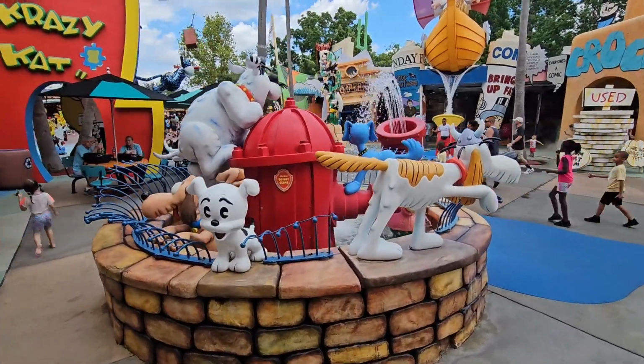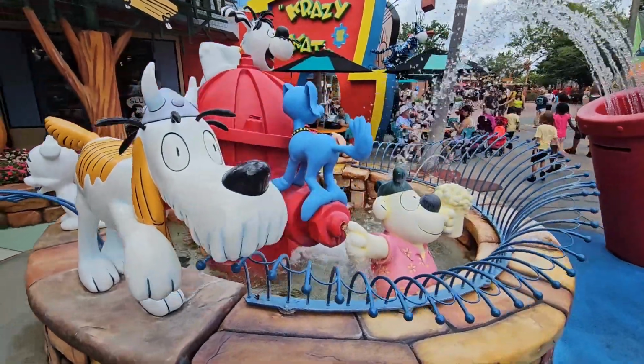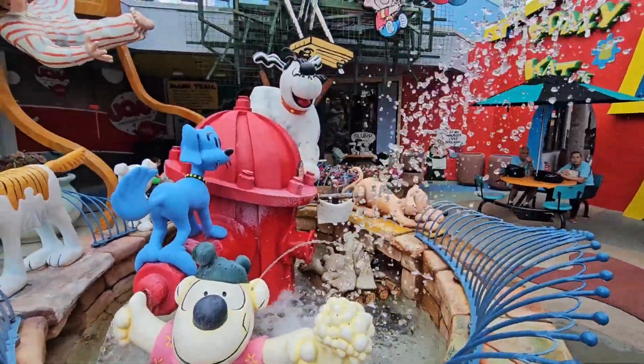It looks like there's a little problem with the plumbing over here in Toon Lagoon, but these dogs are not letting it go to waste. Look at this thing.